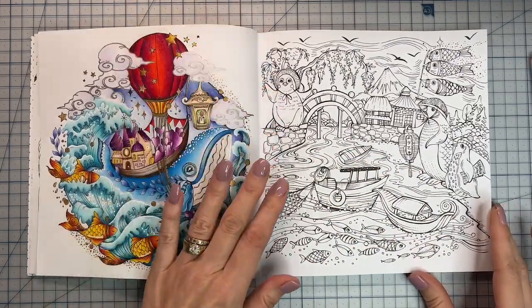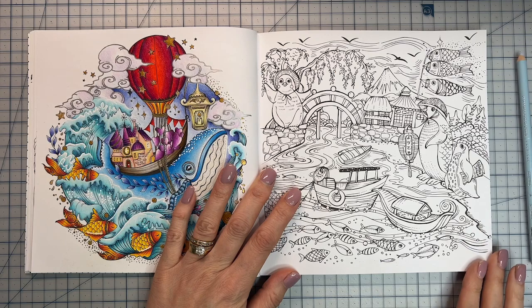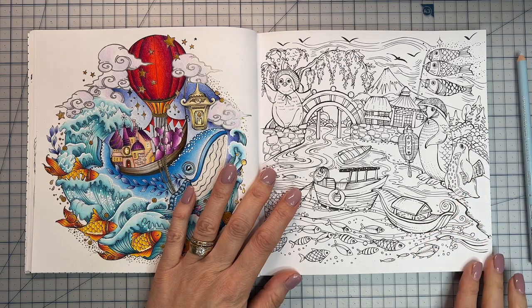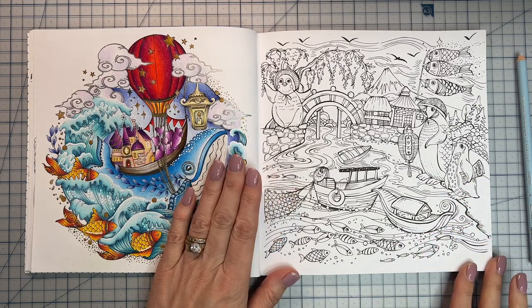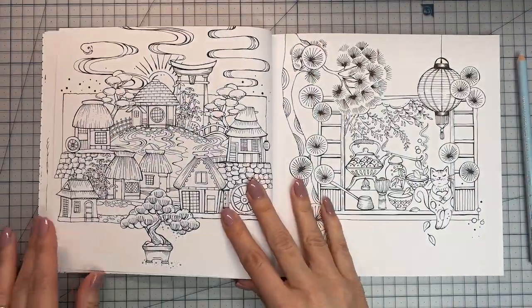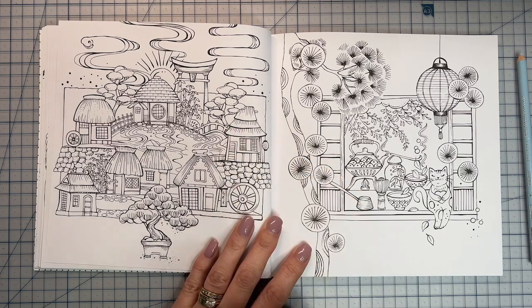Now we've arrived in a little fishing village here with some penguins out fishing for the next meal. This one here has the local paper. The Shinbun is one of the largest newspapers in Japan. This page is another one of my favourites.